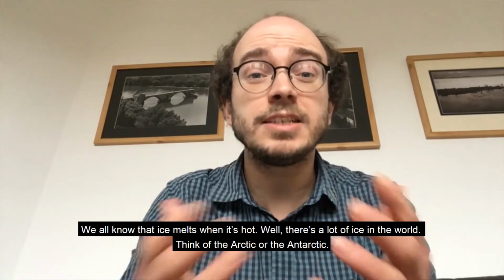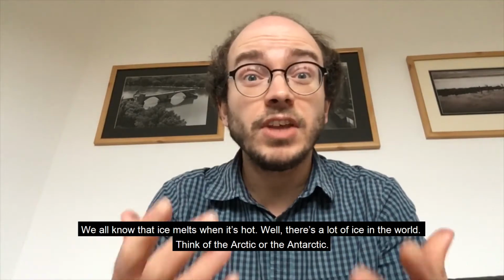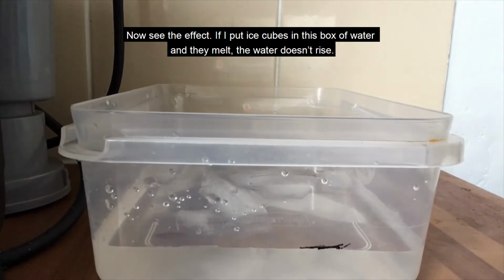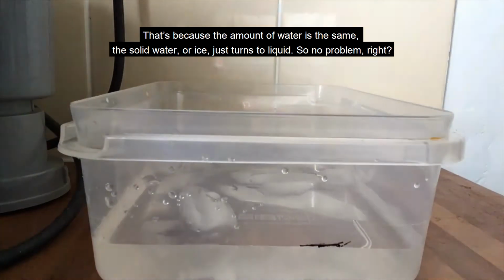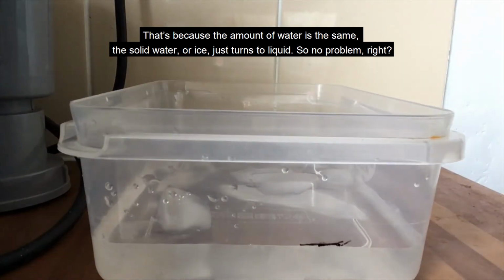We all know that ice melts when it's hot. Well, there's a lot of ice in the world. Think of the Arctic or the Antarctic. Now see the effect. If I put ice cubes in this box of water and they melt, the water doesn't rise. That's because the amount of water is the same. The solid water, or ice, just turns to liquid. So no problem, right?